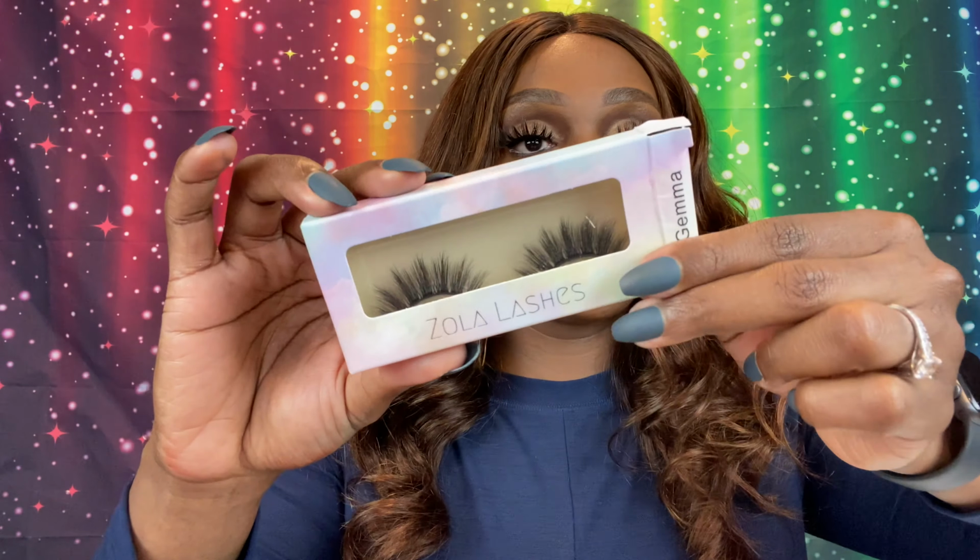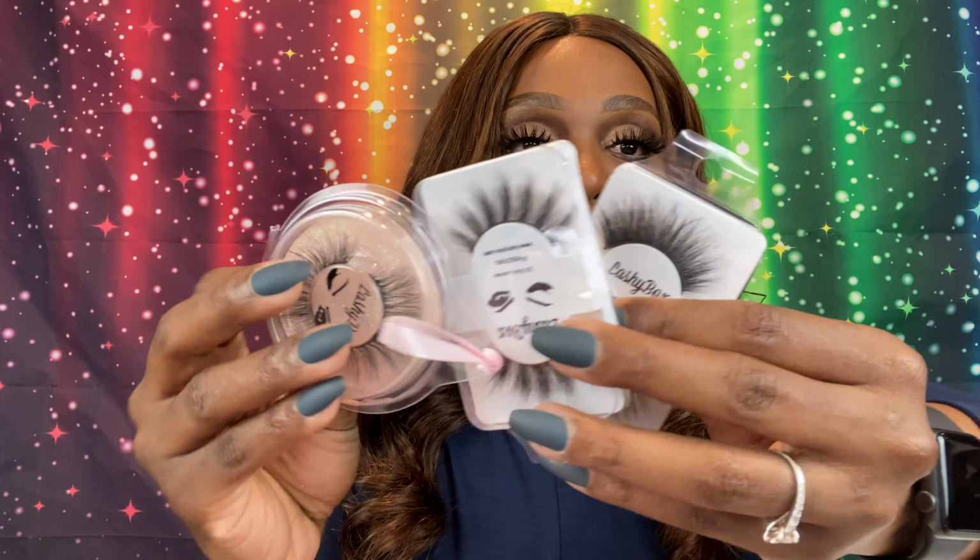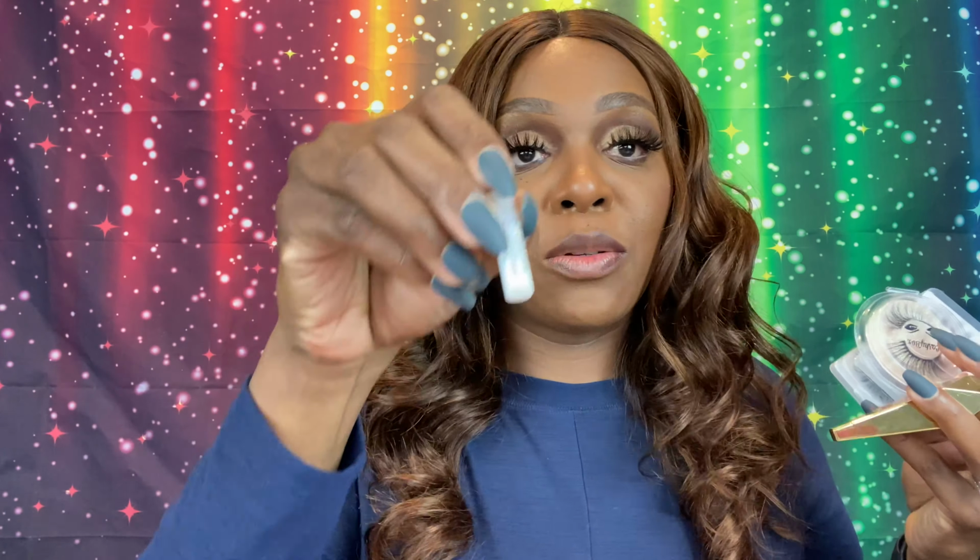I love it. All right, so that was all we got in June's box. Let's do a quick recap, and then we're going to wrap this thing up, baby. So we got these lashes from Zula and Gemma. Three pairs of lashes from Lashybox. We have the mascara here, a little sample glue, and the O'Kellen 12 Shadow Palette.